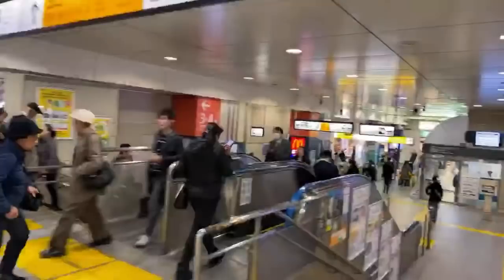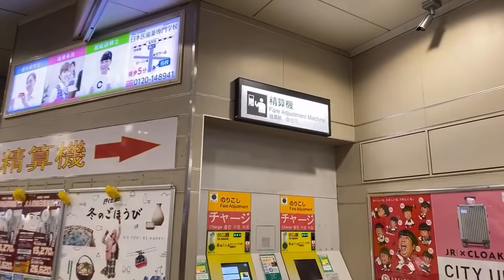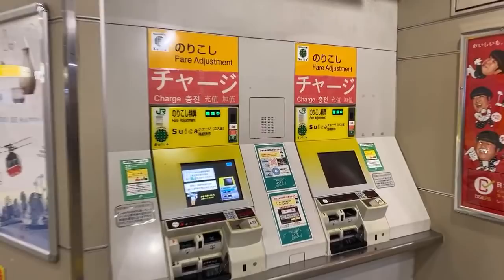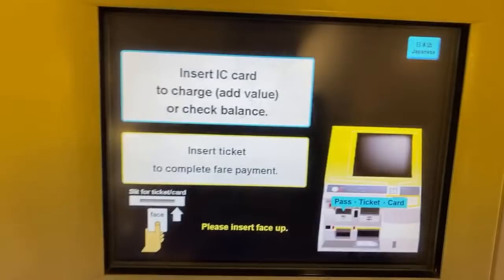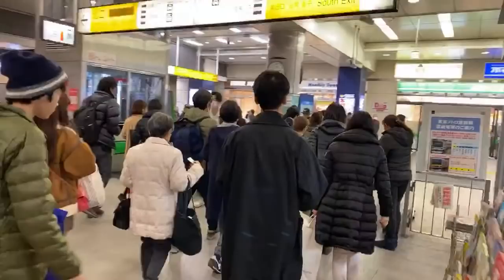All right, and here we are. Welcome to the busy part of the station. Now everyone's coming and going. Now if you bought a ticket at a lesser fare, right inside the station before you exit are fare adjustments. You can also charge your Suica card right here. And yes, everything's in English, with a very annoying lady preaching in English about how all fares will be displayed in English. It's kind of embarrassing, because everybody turns their head when they hear the announcement.